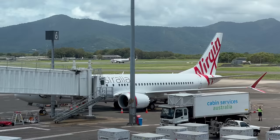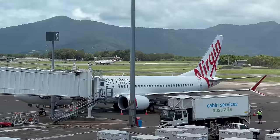Here's the Boeing 737 MAX 8 that'll bring us all the way to Tokyo in under 8 hours. The rego for this plane, Victor Hotel, 8 India Charlie. The aircraft is just 6 months old.